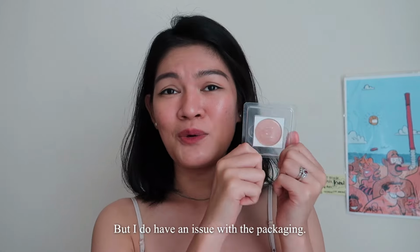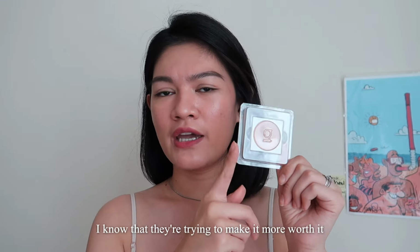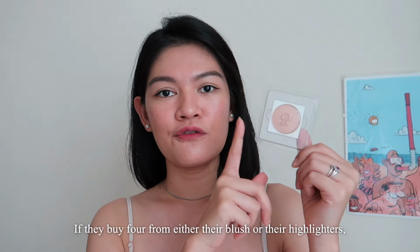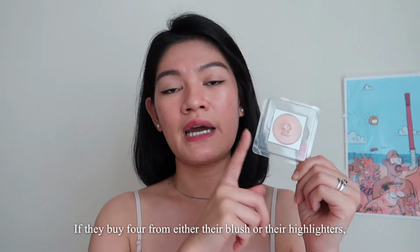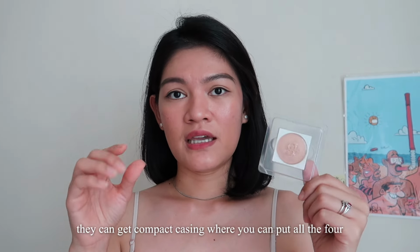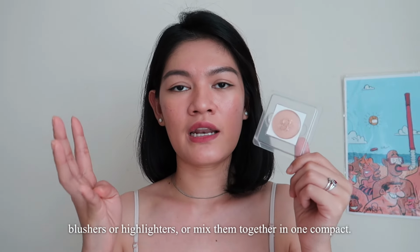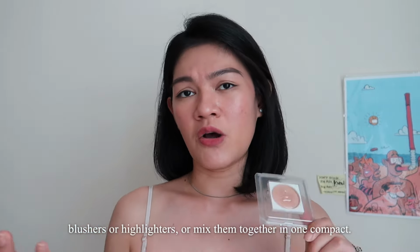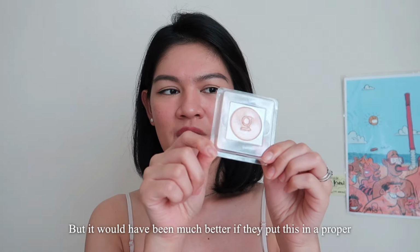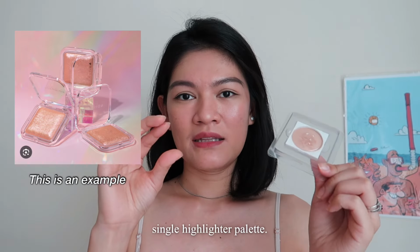But I do have an issue with the packaging. I know that they're trying to make it more sulit for their customers. If they buy 4 from either their blush or their highlighters, makakakuha sila nung compact casing where you can put all the 4 shades, blushers or highlighters, or mix them together in one compact. But it would have been much better if they put this in a proper single highlighter palette.